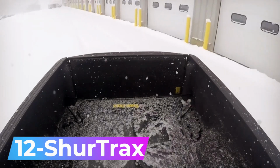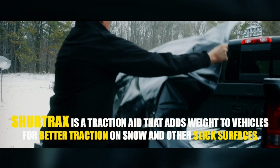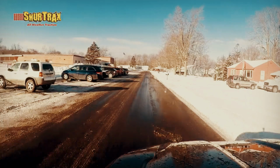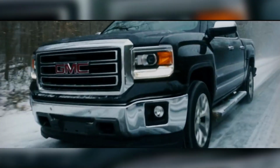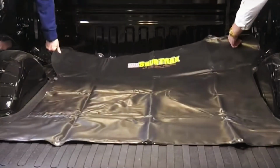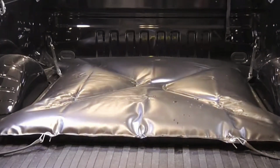Number 12. ShurTrax. If your rear-wheel drive car struggles on snowy roads when it's empty at the back, ShurTrax is a great pick. These adaptable traction mats, when filled with water, add 182 kilograms of weight over the rear wheels to provide a smoother ride. They also ensure less bouncing and better handling in any situation. They're designed to handle freezing temperatures as low as -40 degrees Celsius. The 182 kilogram ShurTrax is available for $170, while smaller models are offered at a lower price.